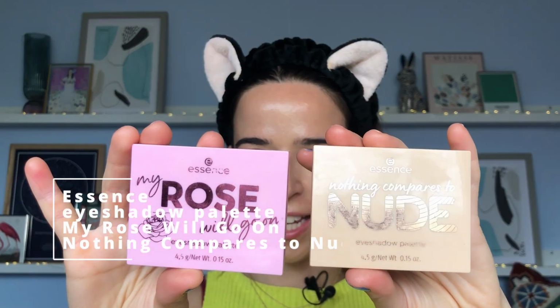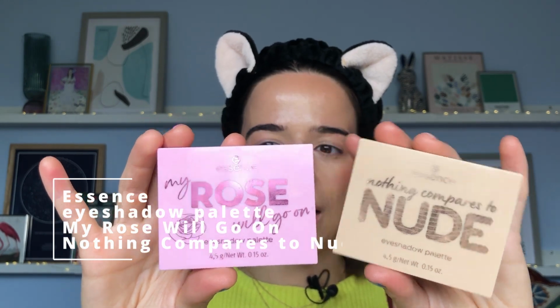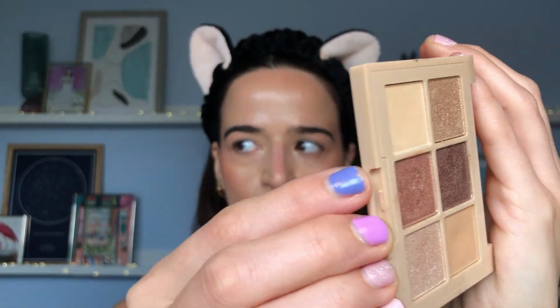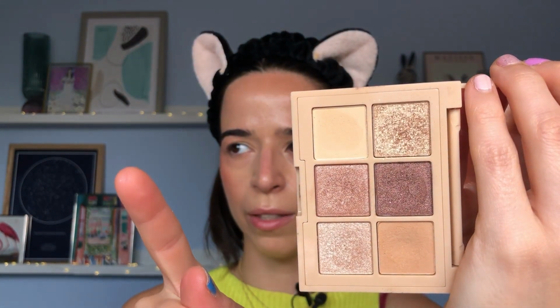I have some other products here that really surprised me. I'm talking about eyeshadow. This Essence palette in My Rose Will Go On. I can't even. And nothing compared to Nude. They're great. I don't use the rose one as much, but for a very simple eye, it's almost like a Korean Japanese makeup vibe where the eyeshadows don't have as much pigment. But they're great colors. Can you see? They are so universally flattering because they are kind of neutrals, a little bit warmish neutrals, but I think for most people they would look good.